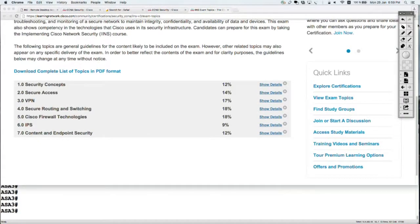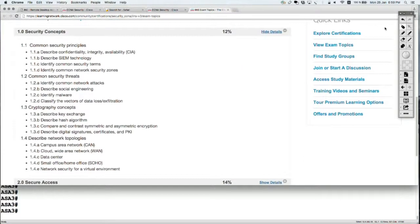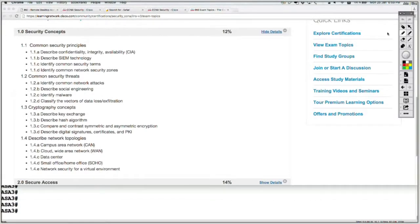For example, if you pick security concepts and you say show details, there you go. It states a couple of sections that are going to be tested in here about common security principles. So what is CIA? CIA means, it's not FBI, right? CIA stands for confidentiality, integrity, and availability.